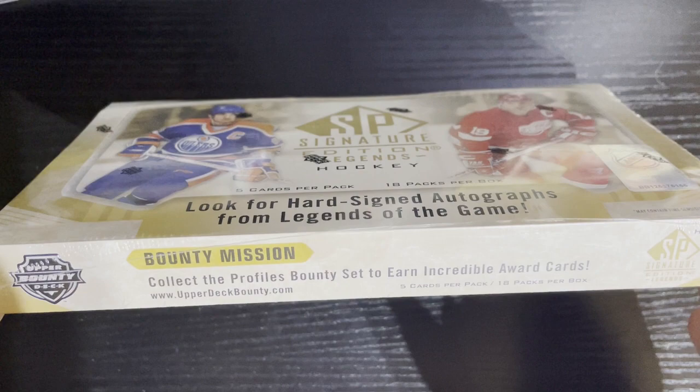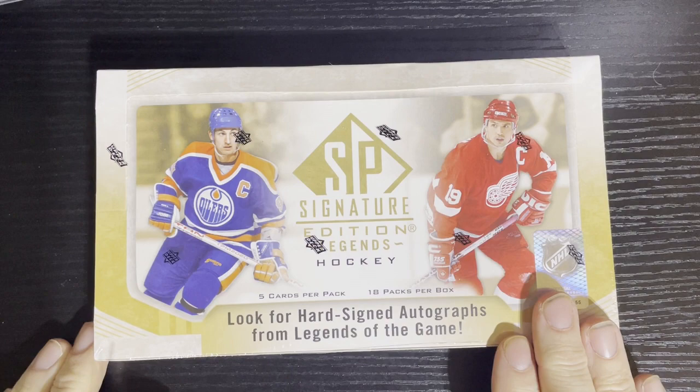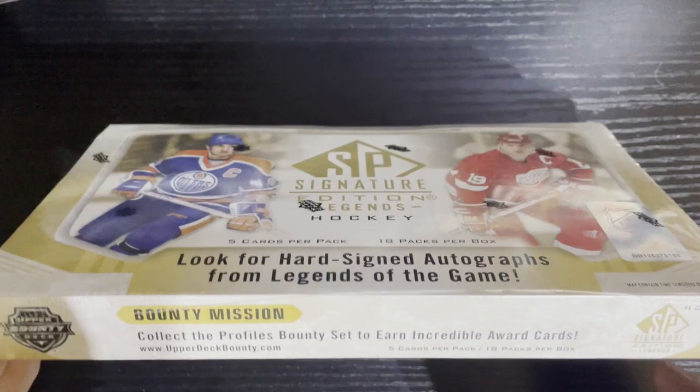I am going to open up a bunch of these. They're kind of expensive, but I think they're going to be worth it. I think there's like two autographs in this box, 5 cards per pack, 18 packs per box. We're going to open it up. We'll show the prices and the odds. So let's not waste any more time and get right into this.